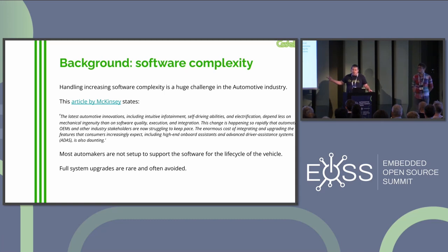As an industry, I think that's indicative of the challenge being faced. This article by McKinsey summarizes it quite nicely. It points to the level of complexity of the features that consumers are demanding, the difficulties posed by integration of those features, and especially software updates over the air. Essentially, the automotive industry is struggling to keep pace. The productivity is not quite matching the complexity that we're seeing.